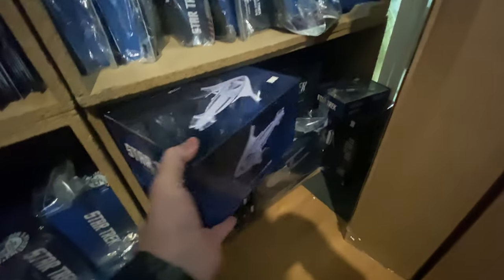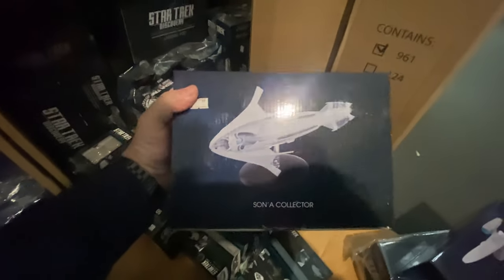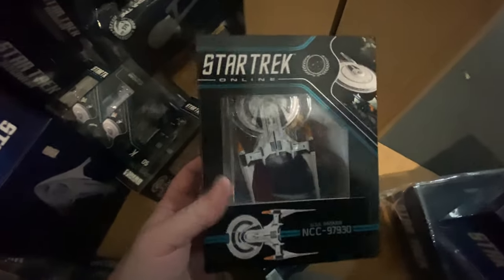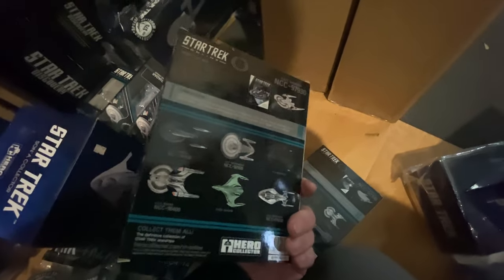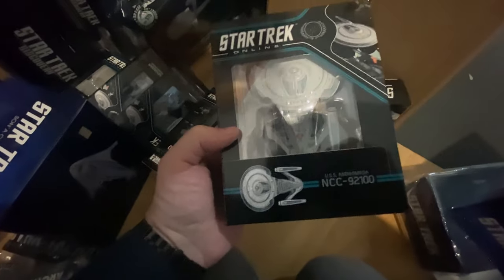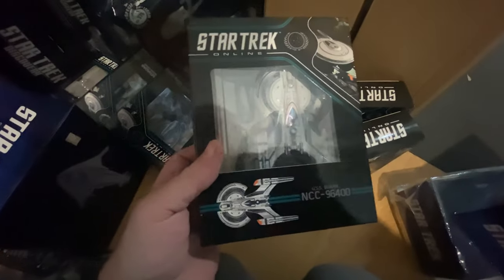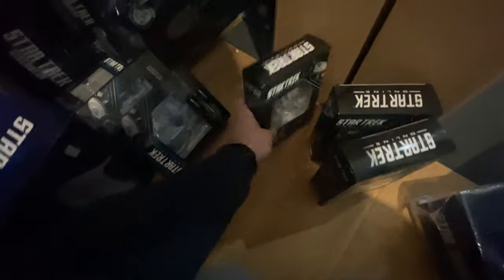So we've got, that's a Vulcan. Oh, look at these. Star Trek Online, these. Very nice. Gagarin. I do like these online ships. There is one that I've seen that I really do like. Ah, oh, things broke off on that one, Andromeda. Look at them. They are beautiful. This might be a good collection to start, but I know they are quite expensive.